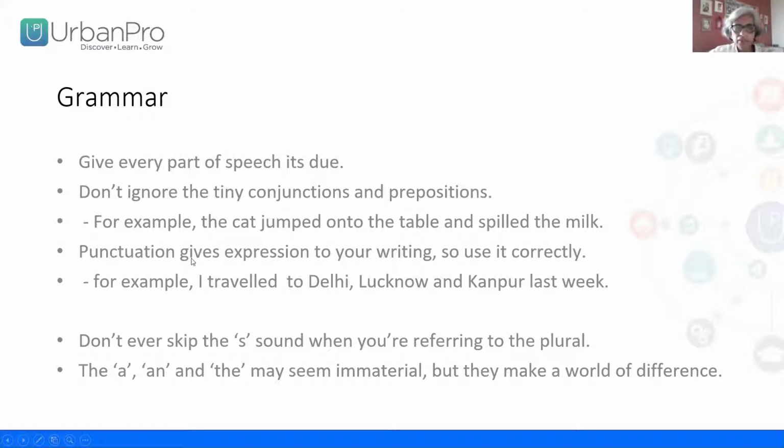Then punctuation gives expression to your writing. So it's important to use it very correctly. For example, I could say, I traveled to Delhi, Lucknow, and Kanpur last week. So if I don't put a comma here after Delhi, it would sound like, I traveled to Delhi Lucknow and Kanpur last week, right? Again, another thing to keep in mind is, don't ever skip the S sound when you're referring to the plural. And also the articles, a, an, the. They may sound very immaterial to you, but they make a world of difference to the sentence.